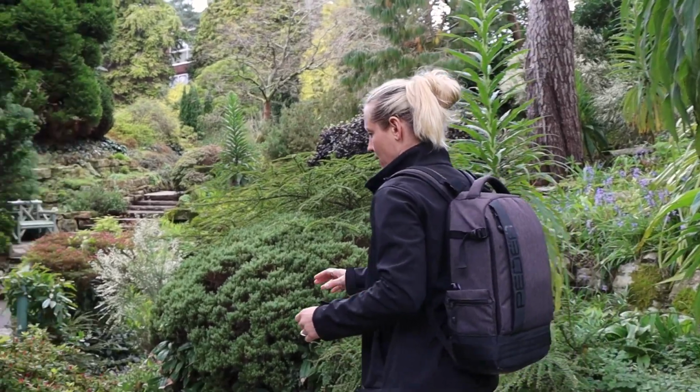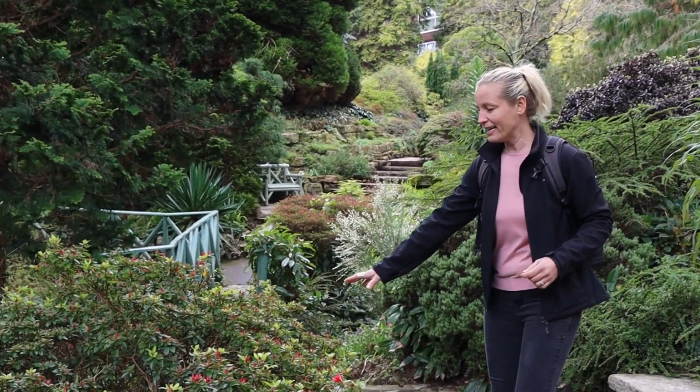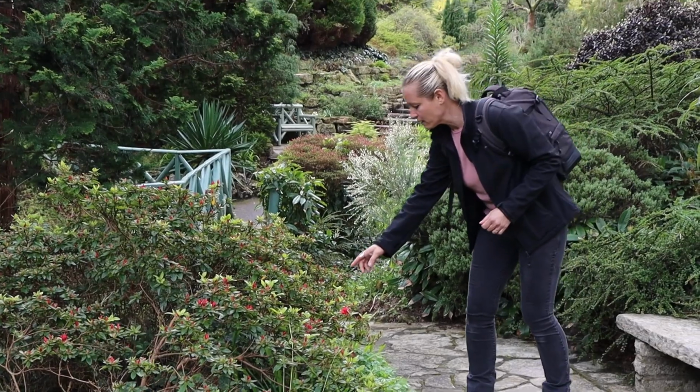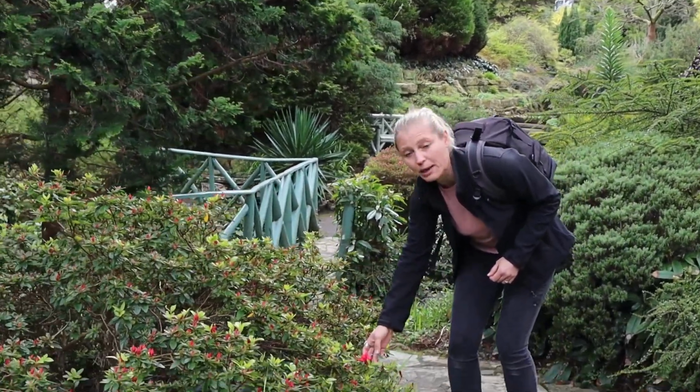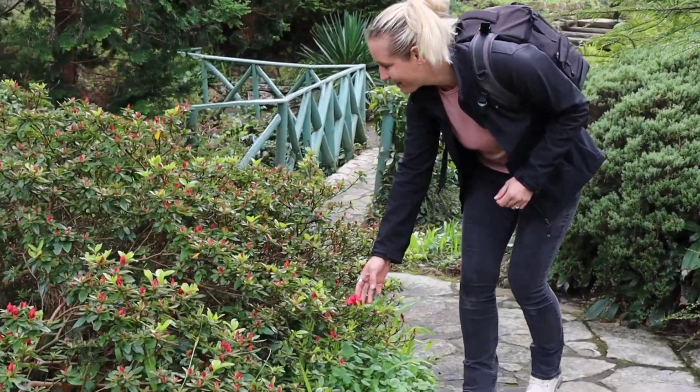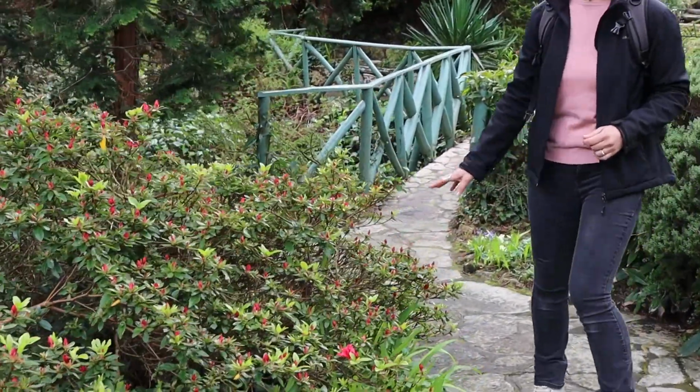Here we have another quite big Japanese azalea. This one is not open yet. It looks like a... here there's one. A pink one, a darker pink. Very beautiful.